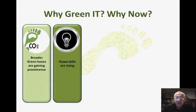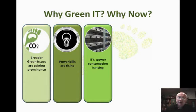Now this is happening because some people are putting a price on carbon. It's happening because electricity grids are being upgraded. It's happening because people are anticipating carbon trading being initiated. In some cases it's already happening. So power bills are rising, and rising very quickly. And the power consumption of IT is going up. Even though we're doing things like virtualisation and turning off our computers a bit more, the actual overall power consumption of IT continues to rise.